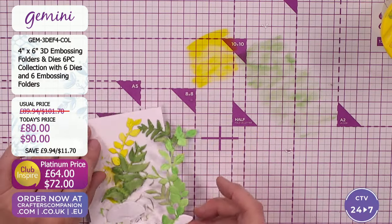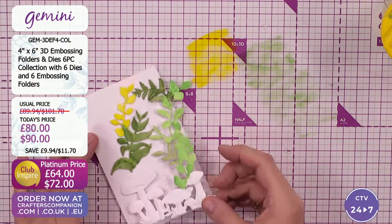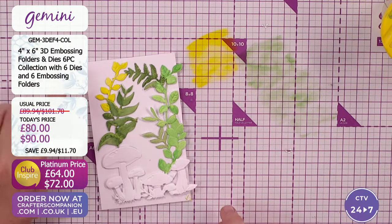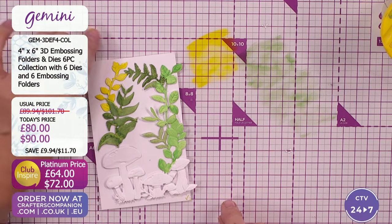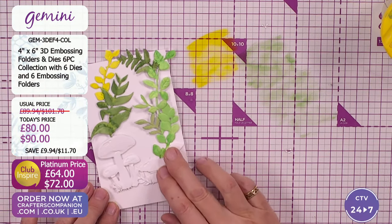Would you dry it at this stage? Would you use a heat tool to dry it, or would you let it dry naturally? I just let it dry as I go along. It's a little bit too wet where that one's just popped off there, but we can always add that one on separately at the end. I'm not too worried about that. That is looking really okay.